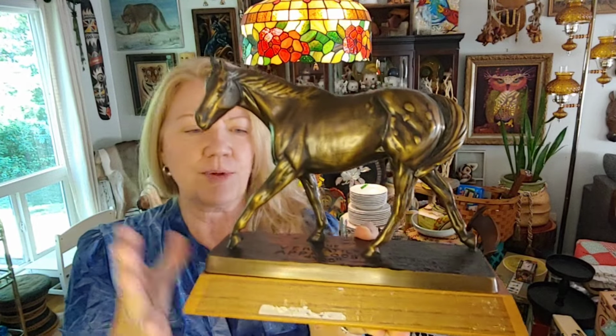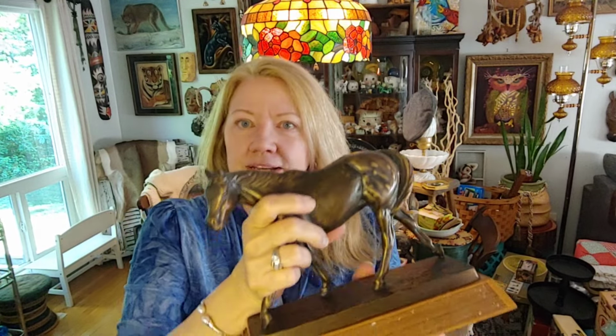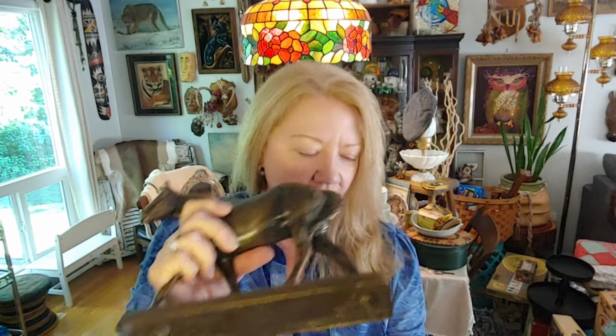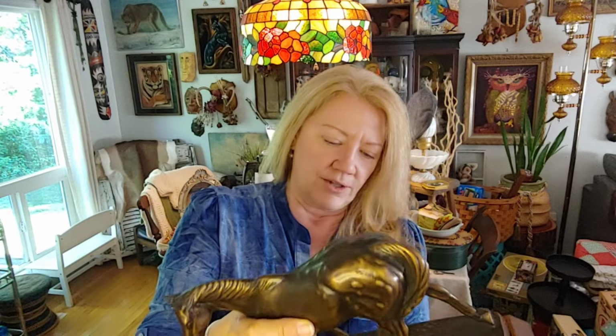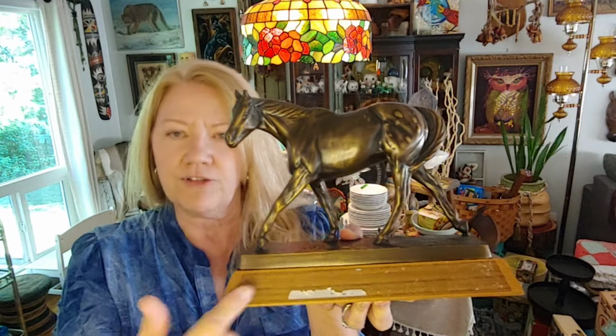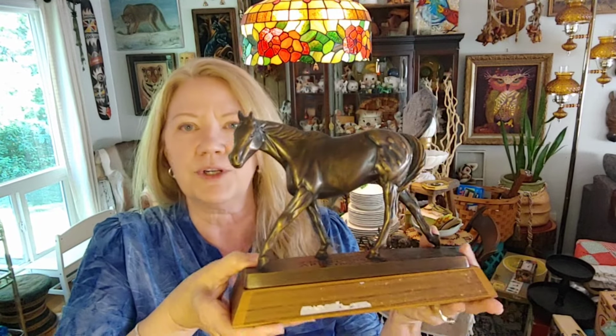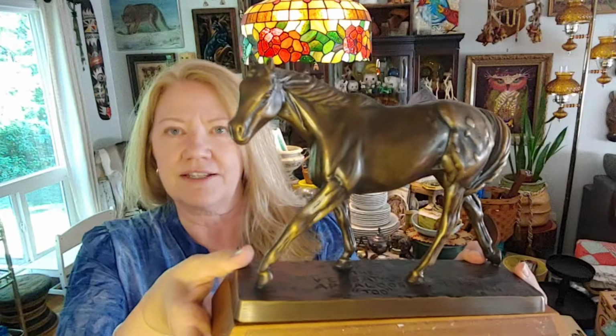And we'll clean that up, reattach this to the base, because at first I thought about just taking the horse off the base and selling it just like this on this base, but it has these, and we would have had to try to get those off. They don't unscrew. We would have to somehow cut them off, put this in a vise maybe. I just saw damage happening, and so I said to Steve, let's just remove the trophy information and we'll clean up this base, leave this on the wooden base, and sell it like that.